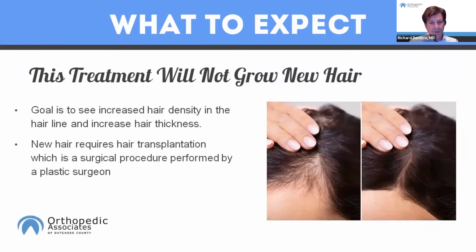This slide's very important. This is probably one of the more important slides, and one of the things I really want to stress when we talk about this. This treatment will not regrow new hair. So if you've lost your hair, now I'm going to show you here. So my hair, I never had this little thing right here, and now there it is.